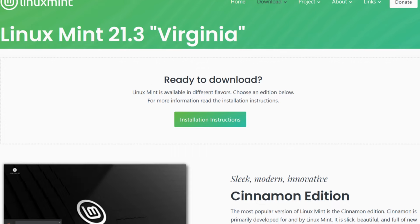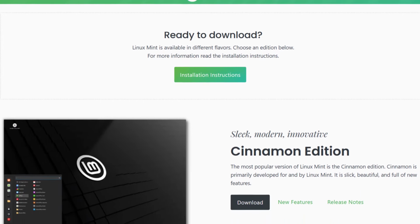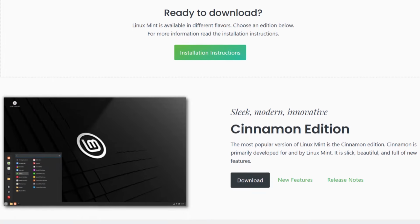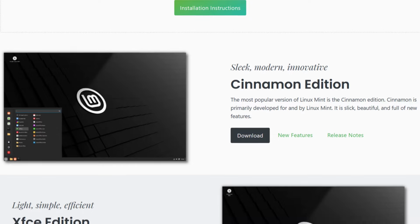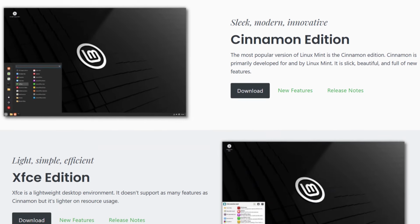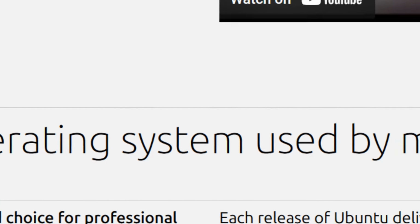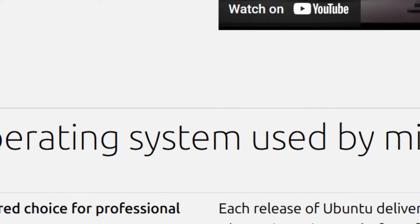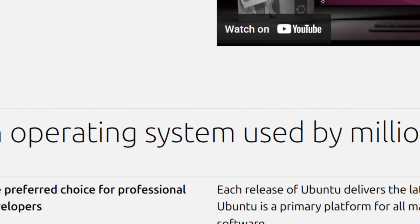Before we dive into the new version, for those who aren't familiar, I shall quickly cover how the Linux Mint releases work. For a more detailed explanation of what Linux Mint is and how it is made, check out my video, What is Linux Mint? In that video we learned that Linux Mint is based off another Linux distribution called Ubuntu. Ubuntu released two new versions a year, one around April and another around October. This is so they can get new features out as often as possible.